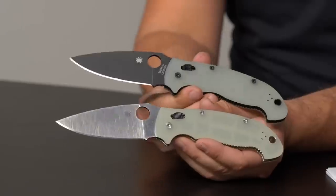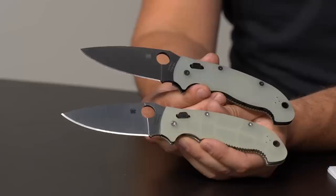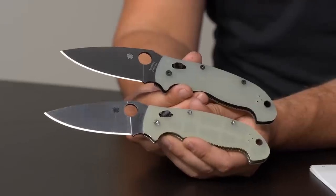Now, I have an almost new arrival, put this over here so I don't get confused. An almost new arrival is, that's right guys, if you haven't seen this already, we've been announcing it everywhere. We have some Spyderco Manix XLs that are coming to the website on Friday. So you guys know the story with these, Natural G10, M4 steel.